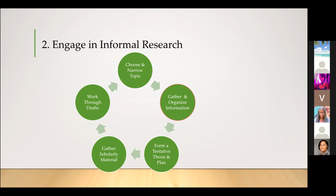And you can just do some informal research and that'll give you ideas, right? After that, you might be ready to form what we call a working thesis or a tentative thesis. And that thesis narrows the focus of your essay.